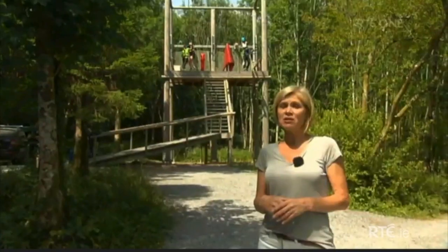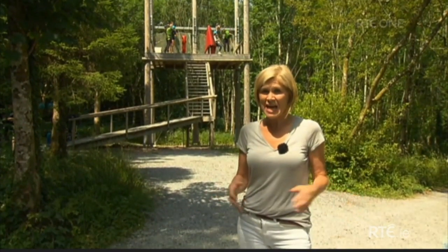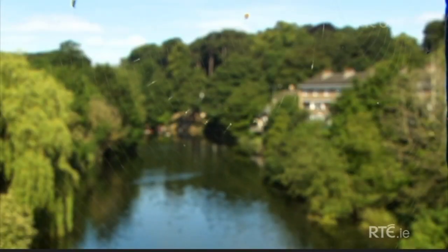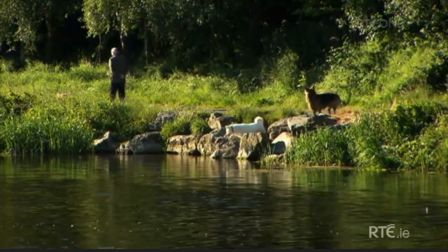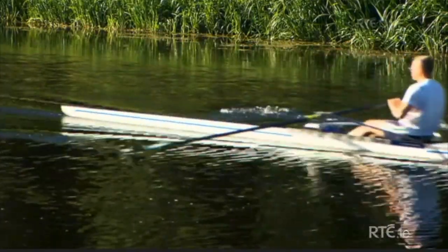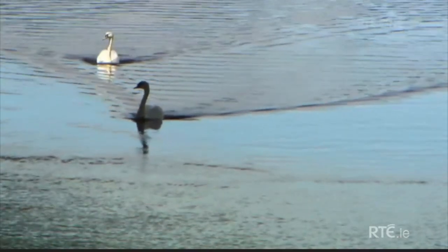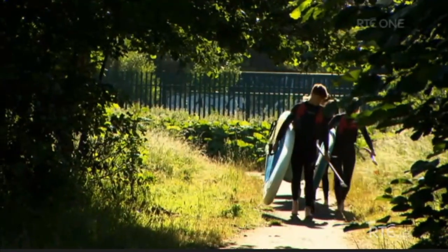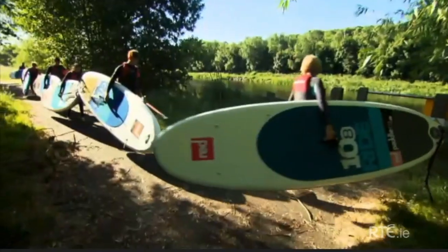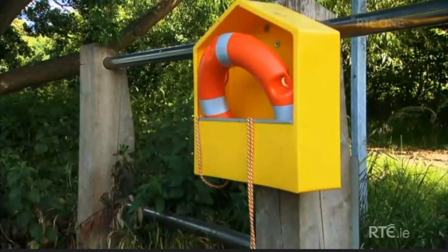Recently, I embarked on a journey through the city centre on paddles, stand-up paddling to be precise, and I started my journey at Chapelizod. It's a bright sunny day in Dublin, the perfect conditions to try something new. We've come to a spot on the riverbank between Chapelizod and Islandbridge with Chris Goodbody, our guide for our paddle down the river.